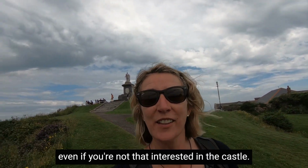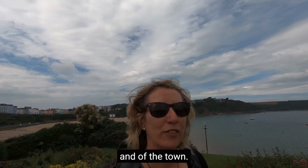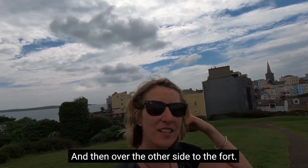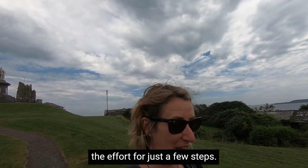Castle, the views over the beaches and of the town, and then over the other side to the fort, are well worth the effort of just a few steps.